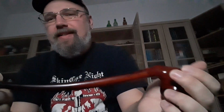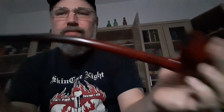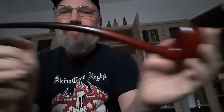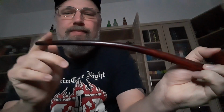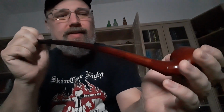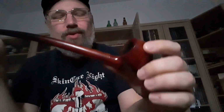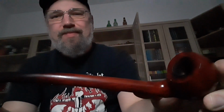I have never had a McQueen pipe to hold in my hand, so I don't know about the general quality, how the drilling is done, how the inside of the bowl looks. I can't say anything about this. These are just some quick points I wanted to show you on why exactly the pipe is more expensive. And again, I didn't talk about if it is worth its price, if it is too expensive. That's not the point of this video.